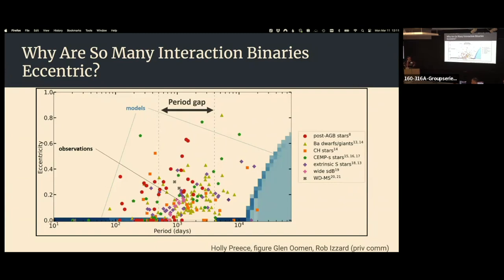Circumbinary disks are one proposed solution, but I don't know if all of these have circumbinary disks. Especially, I don't think the SDB systems have big observable circumbinary disks, at least. I haven't worked too much on the mass transfer side of things, but I have done quite a bit from the tides side and also some from the triple side. And at least personally, I do not feel that I've resolved this problem. So that is what I'm hoping that maybe lots of people in this room can help with.